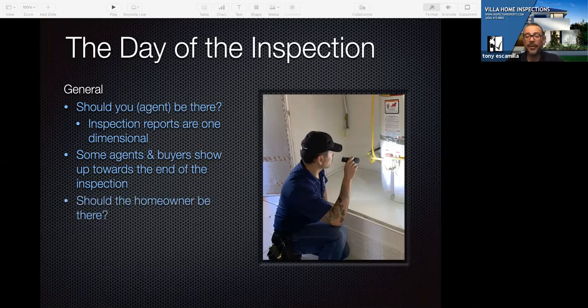Should the homeowner be there? I don't recommend that the homeowner be there if at all possible. I've had some interesting experiences with home inspectors and homeowners over the years. Homeowners are just as emotional as home buyers in that they're moving, they're buying something else. It's a big, lengthy transaction. Mr. Homeowner follows me around half the inspection, pointing out how in 1978 he added this electrical fixture. In 1982, he did this.